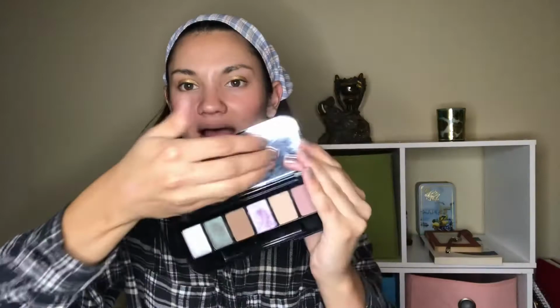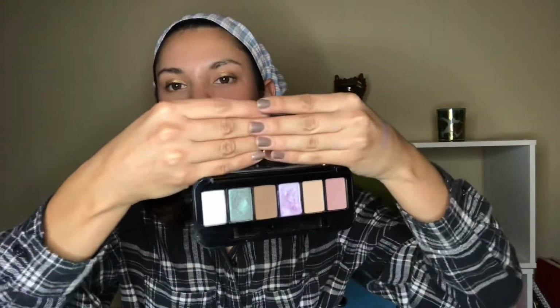Next, I have my customized Buxom palette that I built probably in like 2016 maybe. I rarely reach for it, but it does have some really cool things happening in here. So we've got 6 shades, and I'm gonna roll a number 3. A brown, a typical brown.